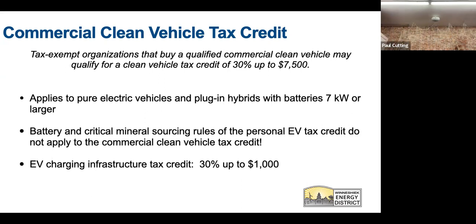And unlike the personal EV tax credit that got kind of muddled with the IRA, so on the personal side of things, there are battery sourcing and mineral sourcing rules that govern how big that tax credit is going to be for you. Some models and some makers of vehicles currently are ineligible or will be ineligible for that tax credit here shortly. Those material and battery sourcing rules do not apply to the commercial EV tax credit. Just so long as it has the adequate size battery, you would be good. And then in addition to the up to $7,500 tax credit, there's also a 30% up to $1,000 tax credit that's refundable for non-taxable entities for EV charging infrastructure.